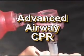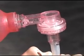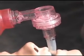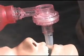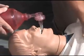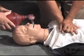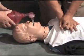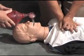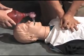During advanced airway CPR, chest compressions are to be provided continuously at a rate of 100 per minute, and ventilations are to be given asynchronously at a rate of 10 per minute, which is once every 10 compressions. To ensure adequate ventilation, the operator should deliver the ventilation slowly and consistently over an inspiratory time of 1 to 1.5 seconds. This is in line with the recommendations of the 2005 Resuscitation Guidelines for Cardiopulmonary Resuscitation and Emergency Cardiac Care.